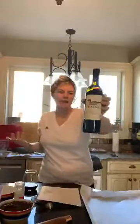But again, the bottle's Decoy. Companies don't pay me anything to do this, but I love to share good wine. This is about a $22 bottle, something like that.